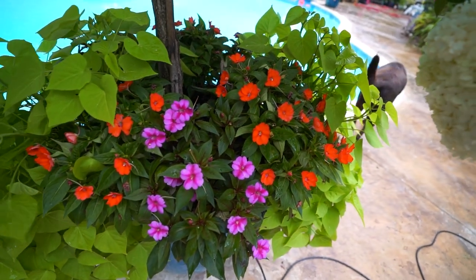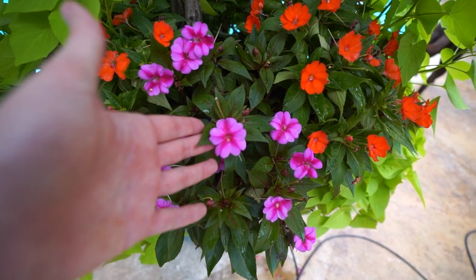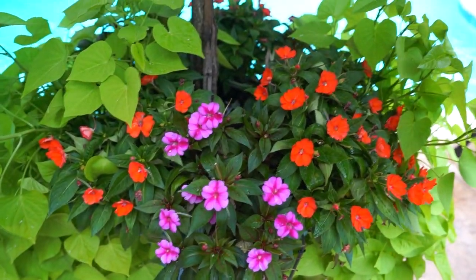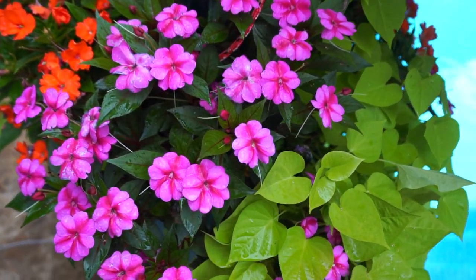They were looking great up until that heat rolled in. These are the purple candy impatiens, which, why am I showing you this one? This one doesn't look that good. I just explained it. It's been struggling. Yeah, let's look at the one that hadn't been struggling. Look at that. Isn't that beautiful?